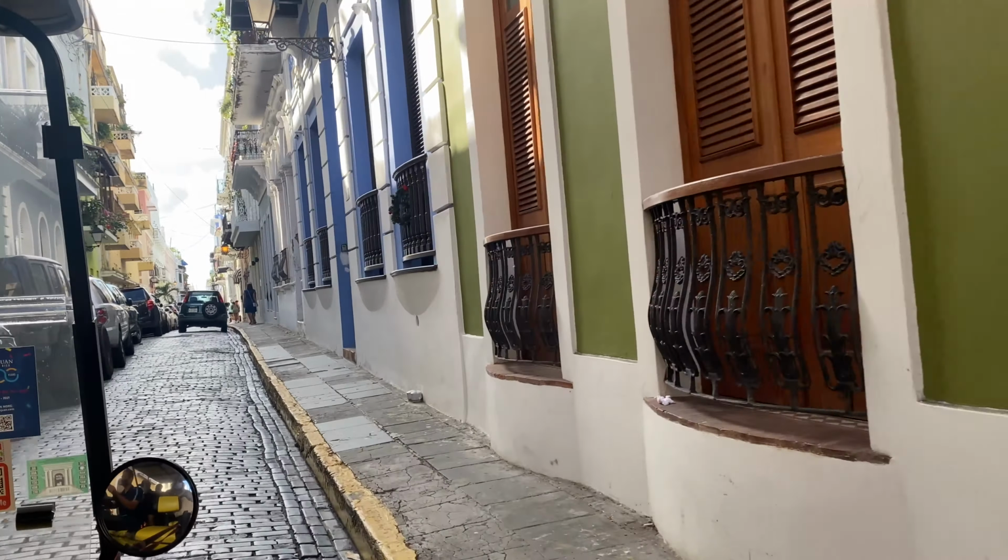Welcome. The old city squares. There's a lot of food around and stores. We're walking to go find some lunch.